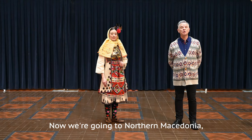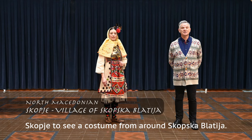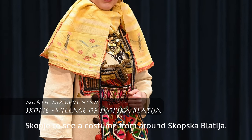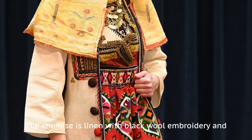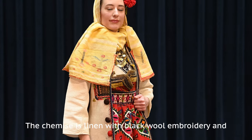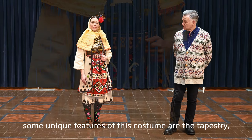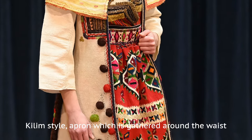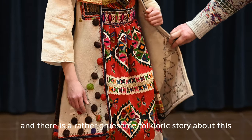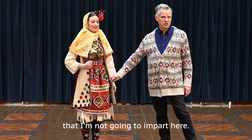And now we're going to northern Macedonia, to the area, the villages around the capital city of Skopje, to see a costume from around Skopska Blatija. The chemise is linen with black wool embroidery, and some of the unique features of this costume are the tapestry kilim style apron, which is gathered around the waist. And there is a rather gruesome folkloric story about this that I'm not going to impart here.